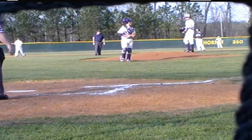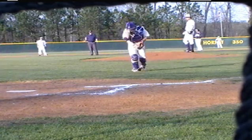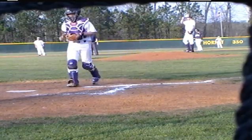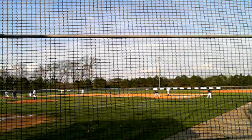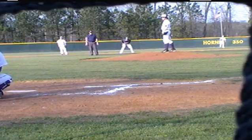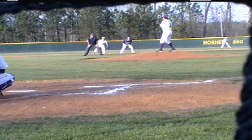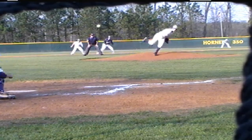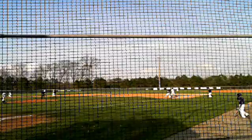And next is Zach Cummings. So we've got 2 runs in. Runners at first and second still. And Zach Cummings at the plate. Okay, here we go. Zach Cummings, number 8, up to bat. Irwin looks in to get the sign. Fastball. Oh, another horrible bounce.